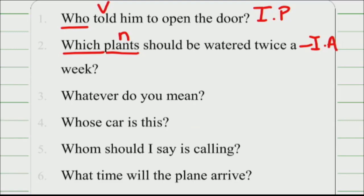So we're going to move on to number three. Hi, good evening. Welcome to Sea Results. Hi, evening. This is Nicholas. I know that already, Nicholas. All right. For number three, right? Yes. Whatever do you mean is an interrogative pronoun.